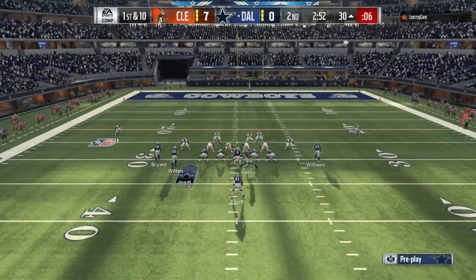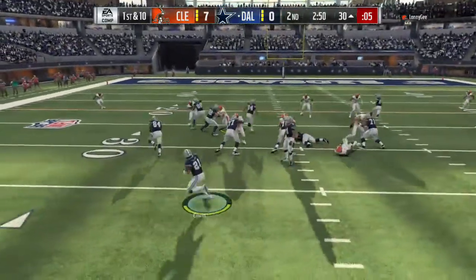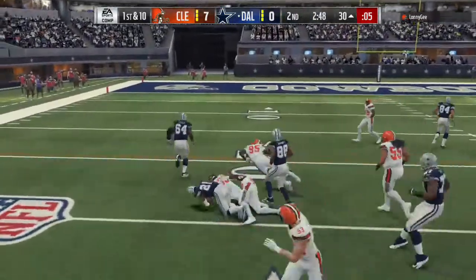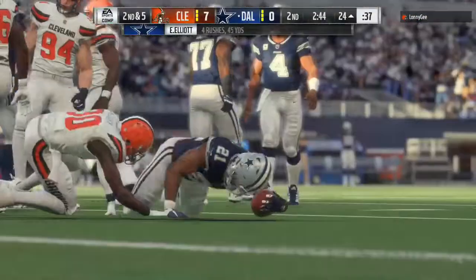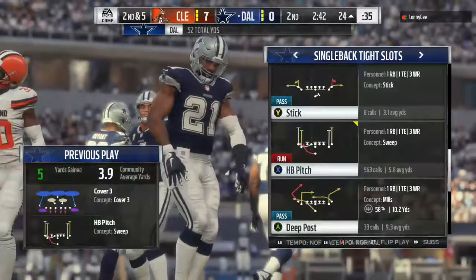And they'll send the tight end in motion left. They keep on the ground with Elliott. And he's going to fight his way forward here for a modest gain. Give him five on the carry there, and it'll be second down.